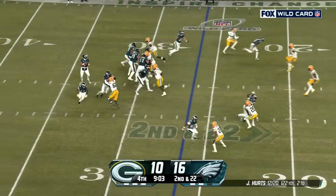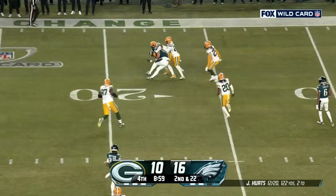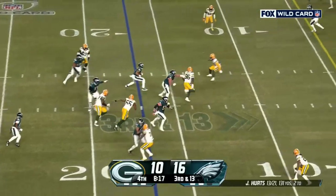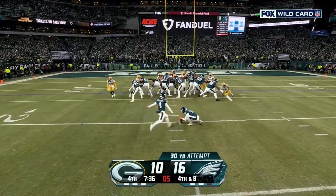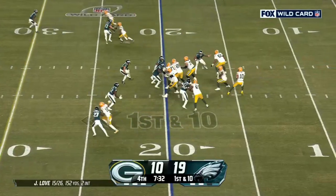It's Hurts. Pressure up the middle, gets hit as he throws, has a completion though. Goddard again, he's had a good second half. And then he's met there by, this is a 3rd and 13 here. Hurts, a fake and a beauty. Hurts with the moves. Jalen Hurts, despite that, not going to get there. From 30 yards out to make it a 9-point lead, and he's got it from Philly.